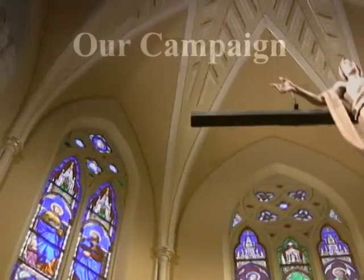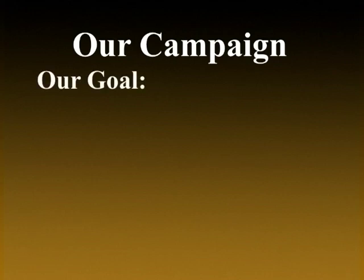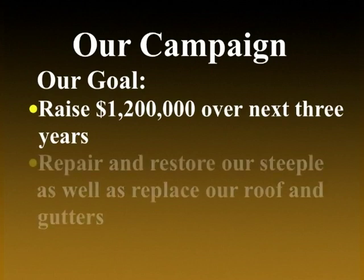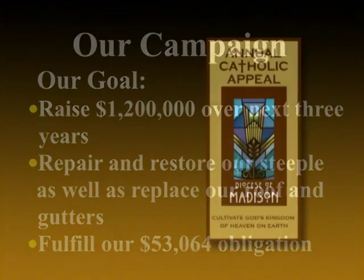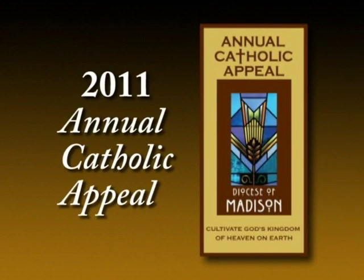liturgies. To address our needs and plans, we are initiating a special capital campaign. Our goal for this effort is to minimally raise $1,200,000 over the next 3 years, which would allow us to repair and restore our steeple, as well as replace our roof and gutters. In addition, we plan to fulfill our $53,064 obligation to the Diocese of Madison for the 2011 Annual Catholic Appeal.